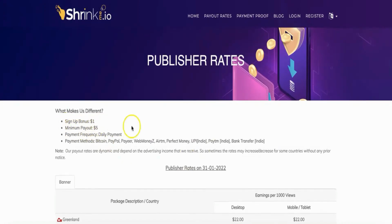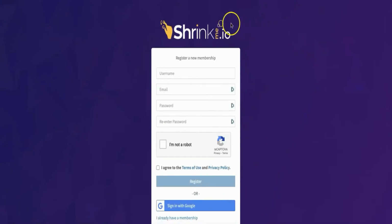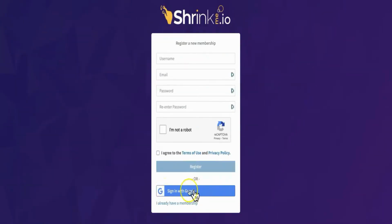Now the next step you need to do is to create yourself an account. You can just click on register in here. After doing that, you'll see this page where you have two options to sign up. You can register with your existing Google account, or you can just start filling in your information in here. Create your username, add your email address, create the password, confirm that you're not a robot by clicking here, and make sure to agree to their terms of use and privacy policy, and finally click on register.